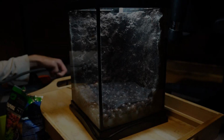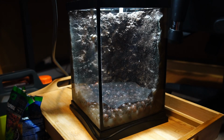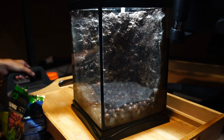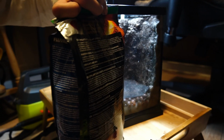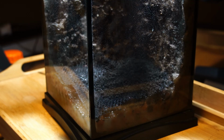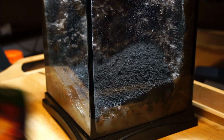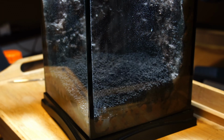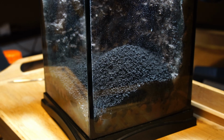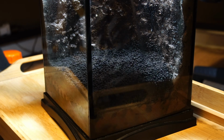Finally, the last part where we all skip to the end instead of watching a whole video for the planting. It's recommended that I use aqua soil instead of regular soil because aqua soil is literally made for tanks with water in it, like aquariums and stuff. It's designed for this purpose. I also just enjoy the aesthetic of the aqua soil. I think it just looks way better than the normal dirt.